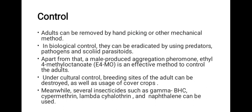Adults can be removed by hand picking or other mechanical methods. In biological control, they can be eradicated by using predators, pathogens, and parasitoids. Apart from that, the male-produced aggregation pheromone ethyl 4-methyloctanoate, E4MO, is an effective method to control the adults. Under cultural methods, breeding sites of the adult can be destroyed, and cover crops can be used.